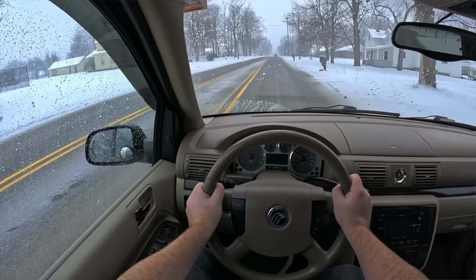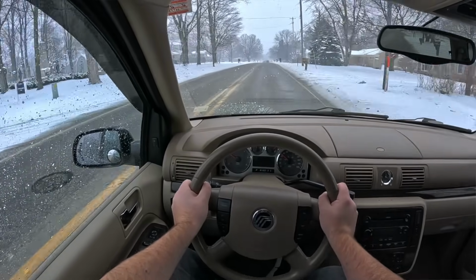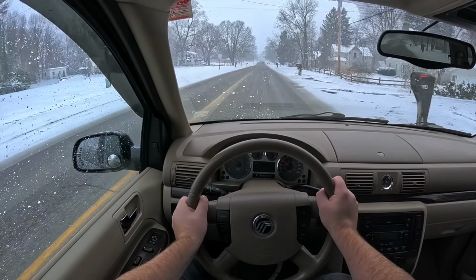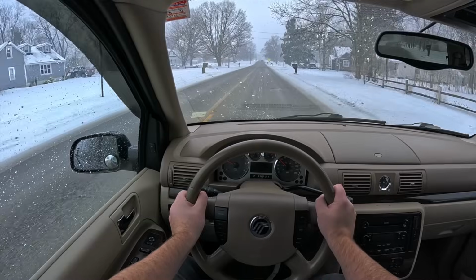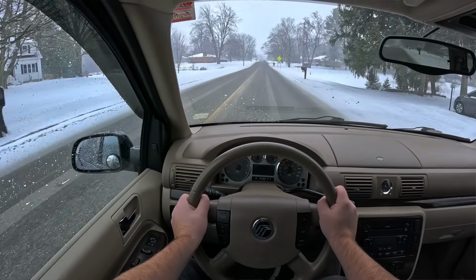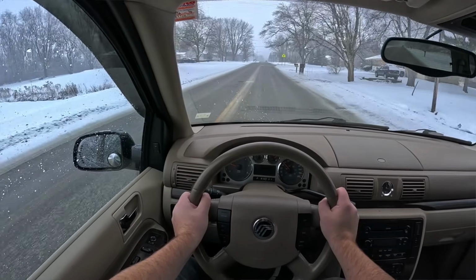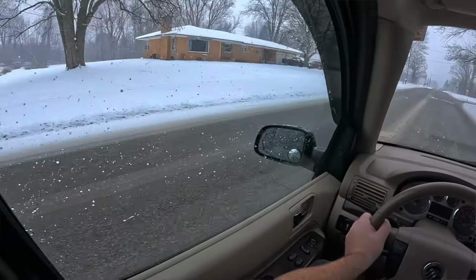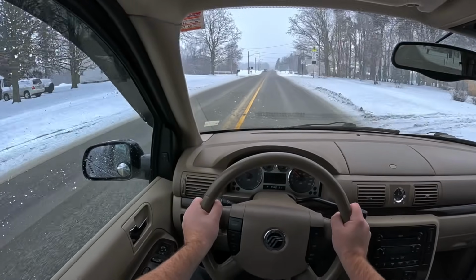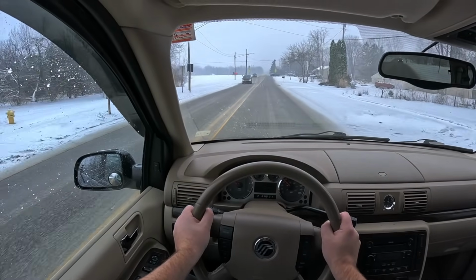How does it feel to drive the Mercury Monterey? It's a minivan. Ain't nothing special about it. Here's the thing. Visibility is good. Seating position is good. It's really simple and easy to drive, and that's something that minivans have always been very good at, because people of all statures, size, and backgrounds have to be able to drive the Monterey, because this is more of a utility car. Now, this is a luxury utility car, which normally doesn't make sense, but it's still easy to drive, and even here in the snow, I don't have too much worry.